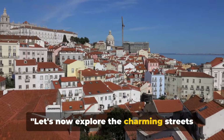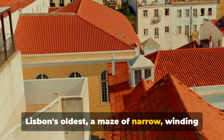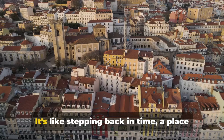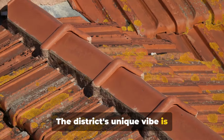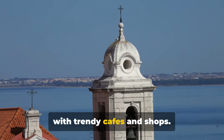Let's now explore the charming streets of the Alfama district. This is not just any district, it's Lisbon's oldest, a maze of narrow, winding streets and unexpected courtyards, echoing with the notes of traditional fado music. It's like stepping back in time, a place where you can feel the pulse of the city's history. The district's unique vibe is intoxicating, a blend of the old and new. Here, centuries-old houses share walls with trendy cafes and shops.